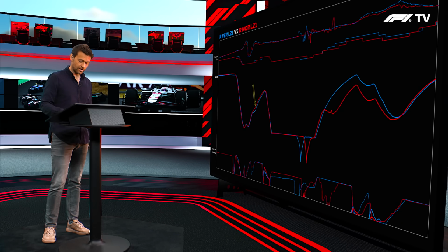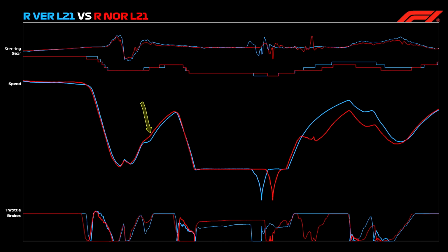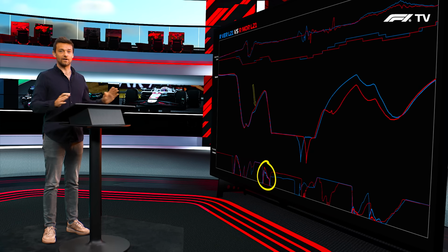Lando's even braking much harder than Max down to the line. He's taking some chance from behind the wheel here to just close that gap, to make it possibility that he can take the race lead. McLaren and Lando gave it everything, but it wasn't to be. And that was then pretty much the race done for Max.